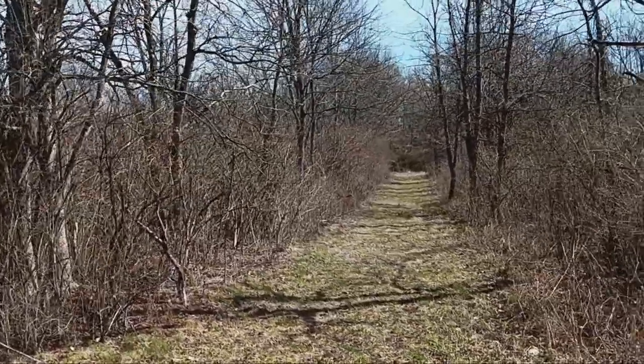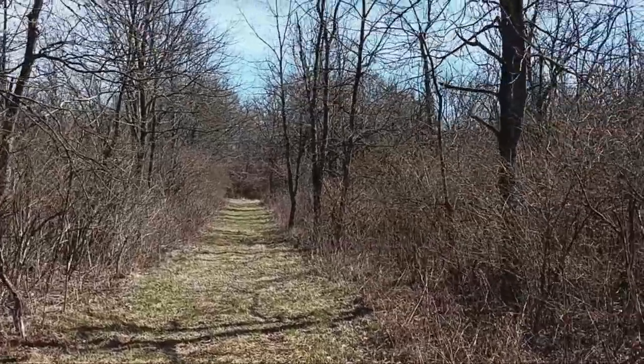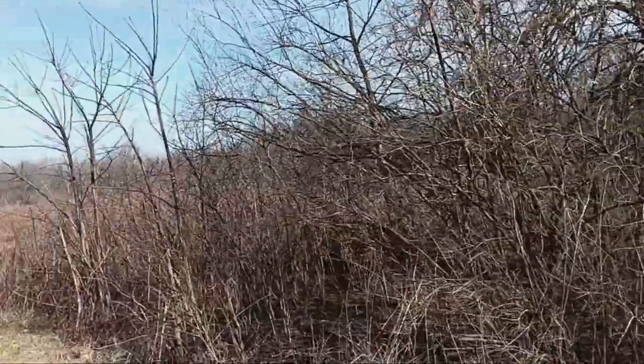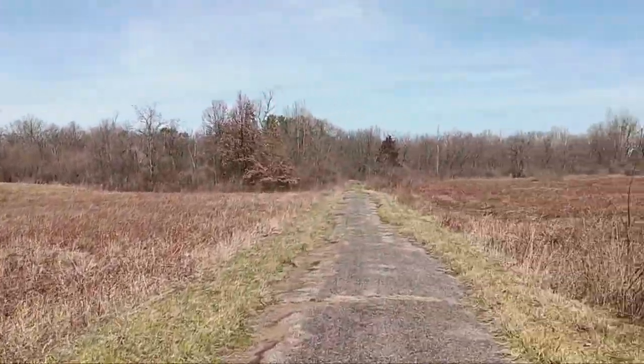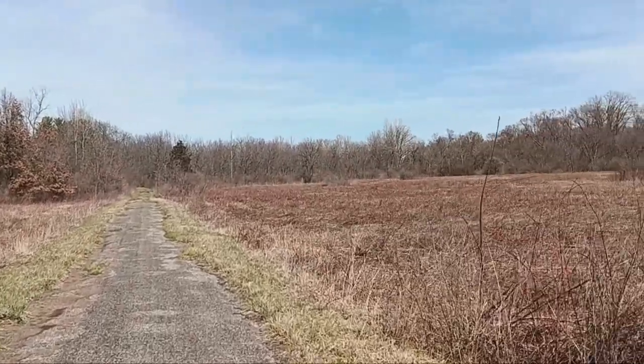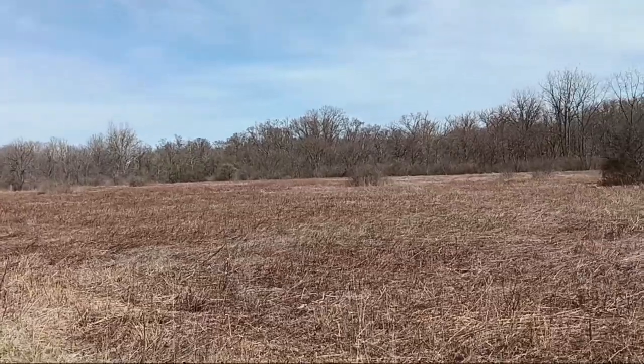And some of this work that they've done, I don't remember that. And there's another one up there closer towards the beginning. I think I may follow them, check them out and see where they go. I'll do that on my return trip back. I see something in the woods over there. I don't know what it is.